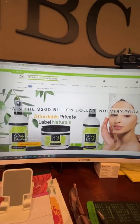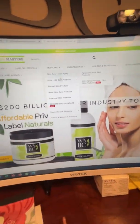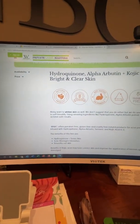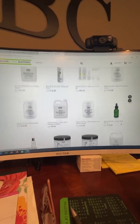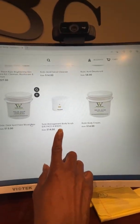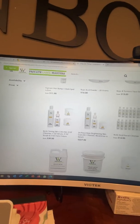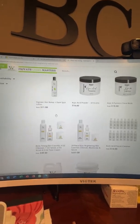Okay, so I'm going to flip the camera around because I want to show you guys. On the website, once you click on any of these, they open up and drop down. Underneath here, there's the brightening. Anything that has alpha-arbutin, kojic acid and turmeric is going to be your skin brightening products. So you have all of these that you can look at. There's quite a bit, like tone management body scrub. You can say things like kojic or alpha-arbutin. Just don't call it skin lightening or skin brightening. Don't use those terms and you'll be okay. I hope I answered your question.